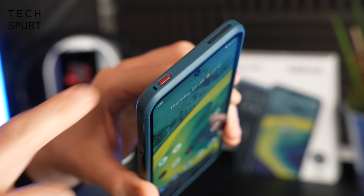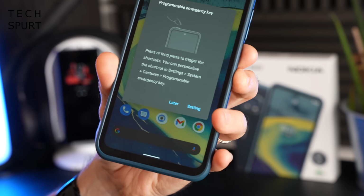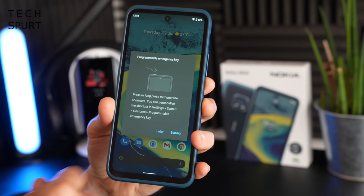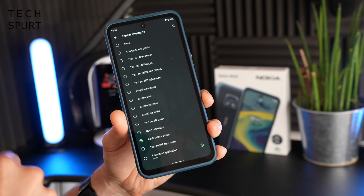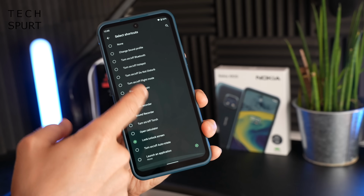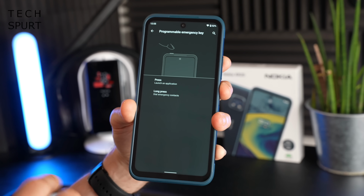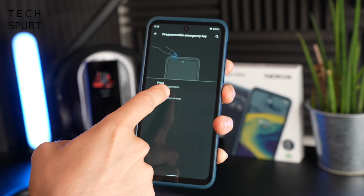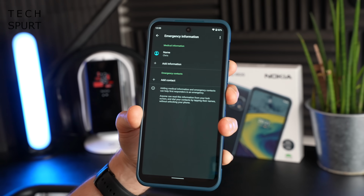There you go. As for that mystery red button up top, well, apparently this is a customizable emergency button, so give that a quick tap. And unlike the Google Assistant key, as you can see there, this is fully customizable. And there's actually quite a lot of features you can assign to either a short or a long press. As you can see there, lots of stuff to choose between, including the ability to launch a specific application. And I guess it's called the emergency key because you can have it set to dial your emergency contacts if you want to as well, which of course you can set up again via this app.